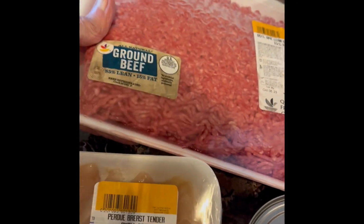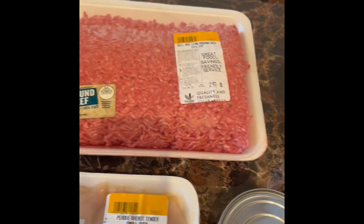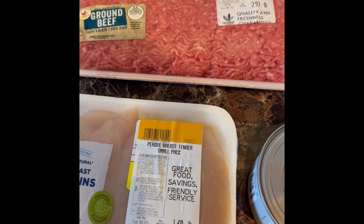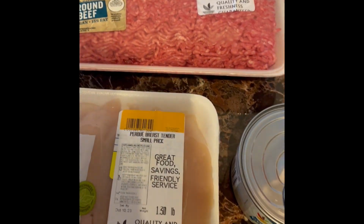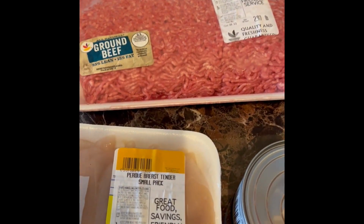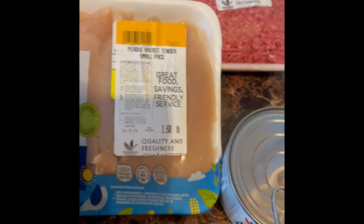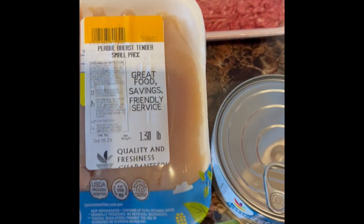Actually, I picked up some ground beef that was on sale. It was $2.99 a pound for $8.97, but you had to buy 3 pounds. That's a pretty good buy for around here, so I thought I'd pick that up, and I divide that up, and I can store that in the freezer in maybe 3 individual 1 pound packages.